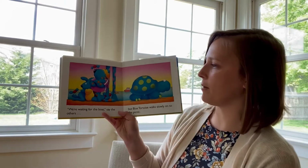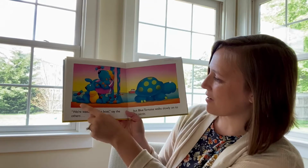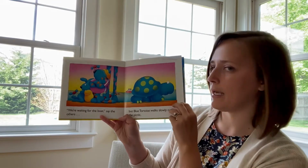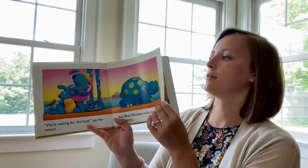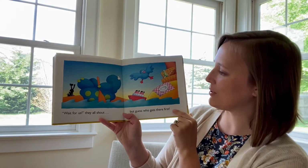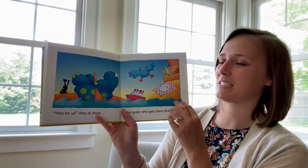We're waiting for the boat, say the others. See that little boat in the distance? They're all waiting for the boat to bring them to the picnic. But Blue Tortoise walks slowly on to the picnic. Wait for us! They all shout, but guess who gets there first? Do you think it's the Blue Tortoise?